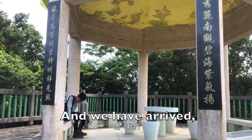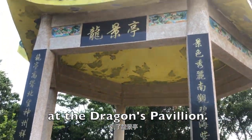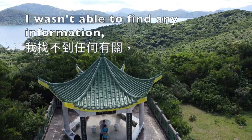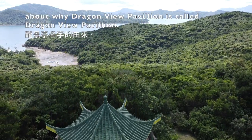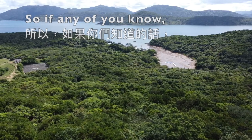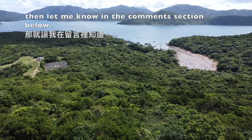And we have arrived at the Dragon's Pavilion. I wasn't able to find any information about why Dragon View Pavilion is called Dragon View Pavilion, so if any of you know, then let me know in the comment section.